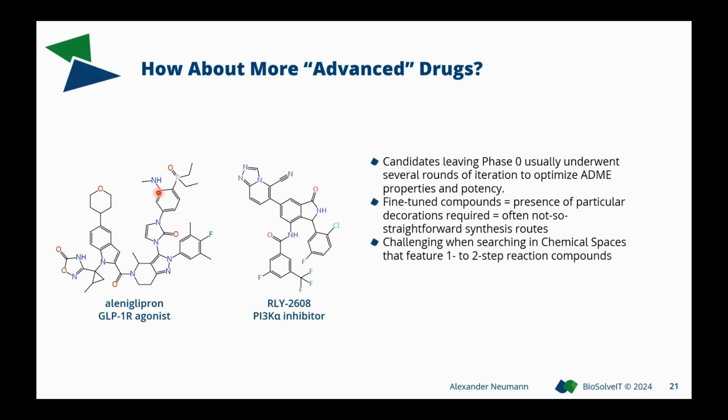And this is what you should also keep in mind when you play around with compounds leaving phase 0 and entering the clinical stages. Those compounds are usually heavily optimized. It's not a single round of iterations, which is very, very rare. Usually you have a lot of iterations with hundreds of analogs that are synthesized. Therefore, an FDA-approved drug or phase 2 clinical candidate underwent a lot of modifications, and the synthesis usually involves more than 2 steps: 4, 5, 6, 7, you name it.